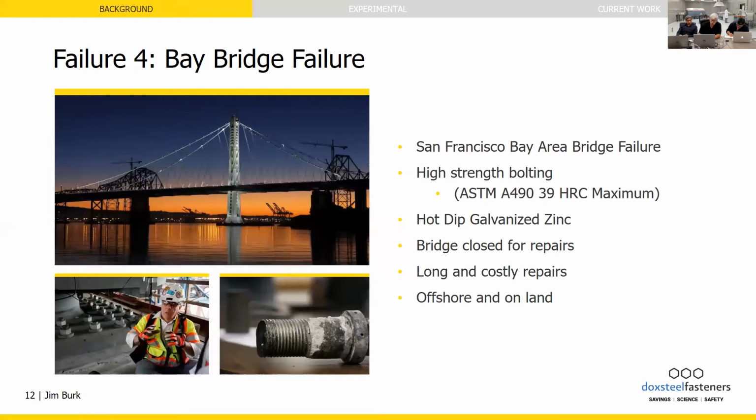The bolting here was located in these areas on the bridge. It was a high-strength structural grade bolting, ASTM A490, Rockwell C39, and the bolting industry for construction onshore has found that Rockwell C39 is acceptable for these types of applications. These bolts were hot dip galvanized. You can see them here.